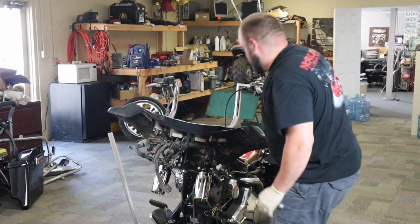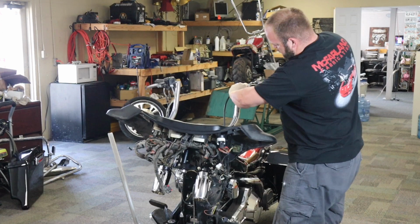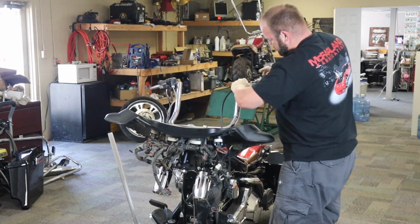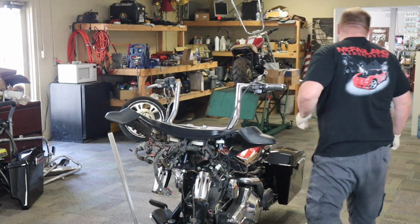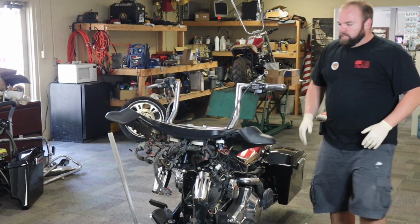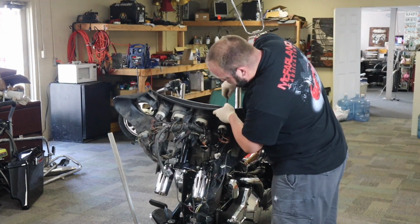I'm gonna go ahead and take this clutch cable loose, because it's gonna come out anyway to take off this bent fairing bracket.